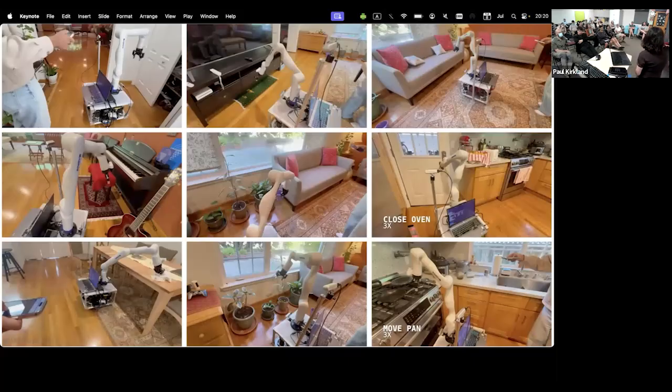So other than putting together this 4K robot, you don't need any special equipment. This arm itself is a bit expensive. The one I have in my lab is $2,500, so that's easy, and you can put any arm on that.